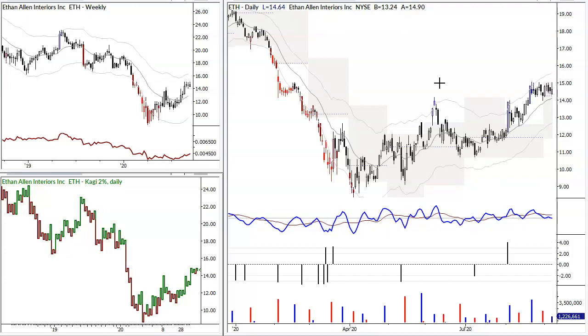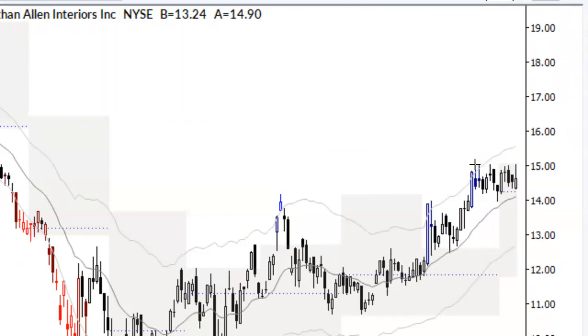So here is a setup in Ethan Allen, ETH. This is a breakout setup. We have a rectangular pattern here holding just under $15. I'll clear my lines from the chart. You can see that the breakout trigger would be entering over any of these wicks, and you would like to see pretty immediate confirmation, a close somewhere roughly 15.33 or so, toward 15.5 would be good.